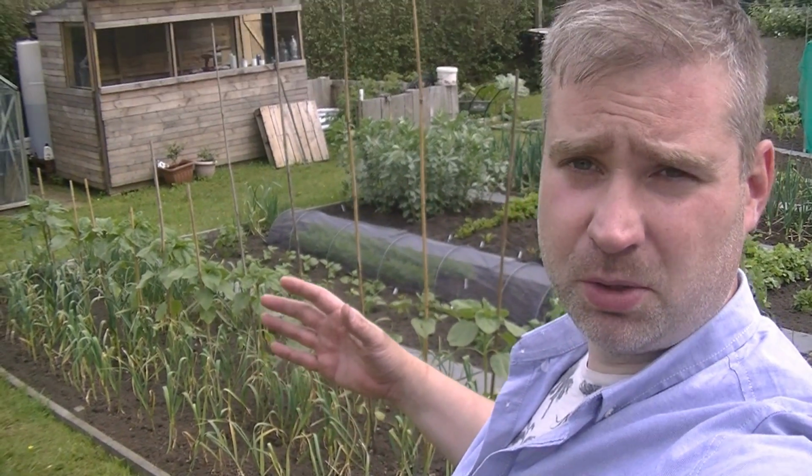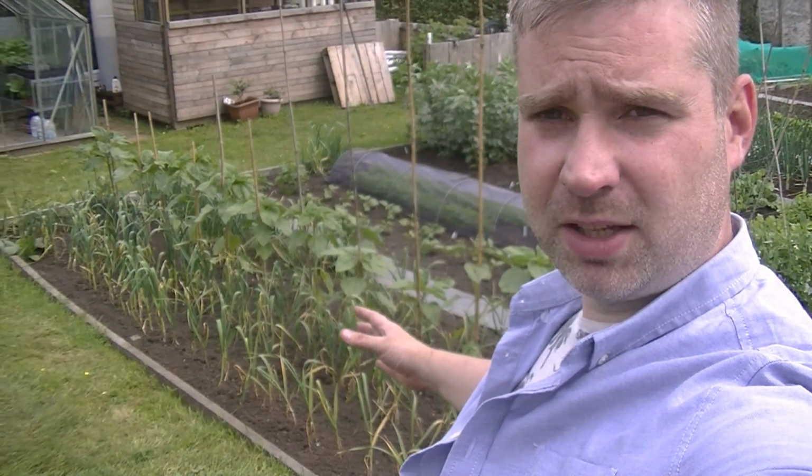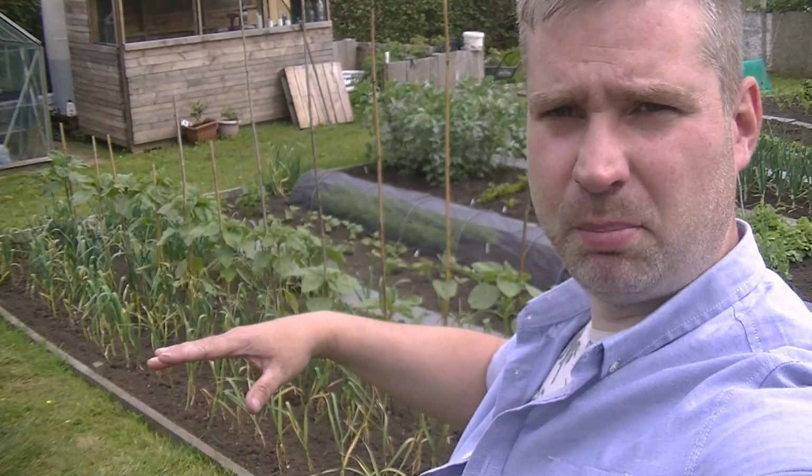However, what you will do is you'll come down here one day and you'll have gone from nice green plants like this to slightly yellow, flopped over plants. That's when you get them out. And these are starting to look like they are very close now. I'll take you in for a closer look.